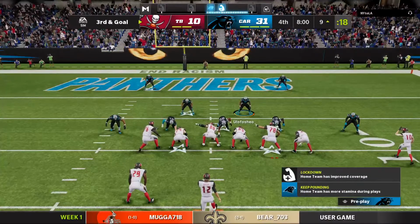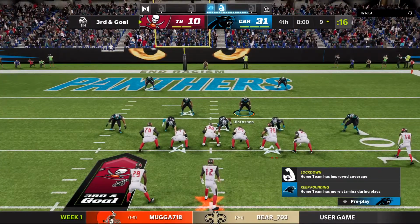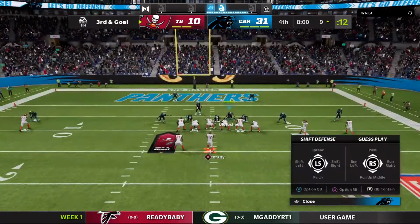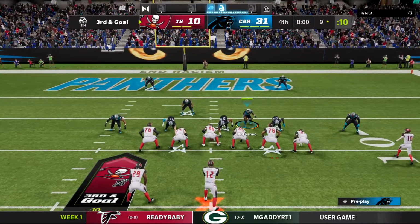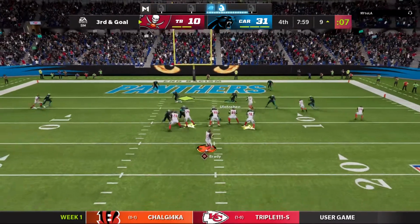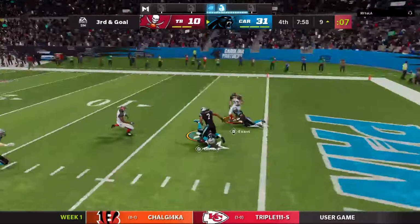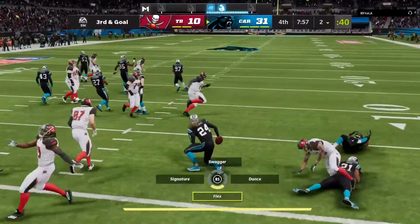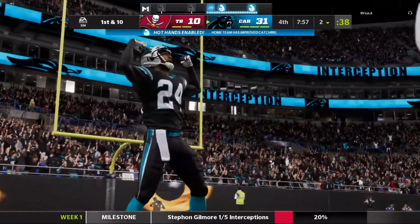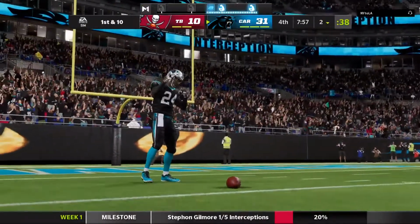This likely a must-have. 3rd and goal. Working from the gun, it's Brady. That's into a crowd and intercepted. Picked off by Stephon Gilmore. And the Panthers are going to take over at their own 2-yard line.